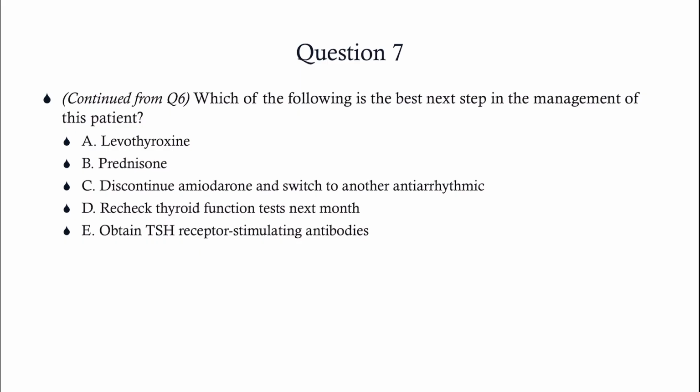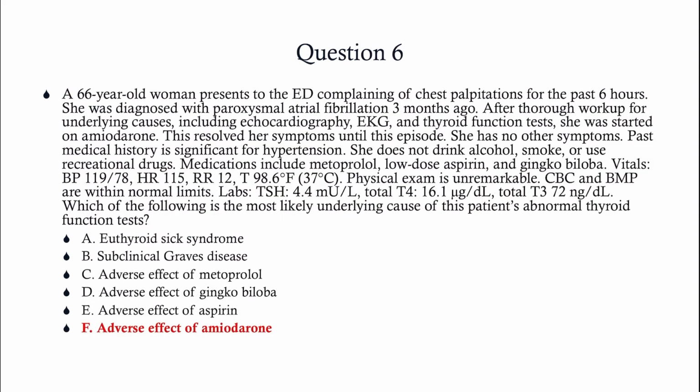Okay, so we're going to go on to the answer to question 6 now. Here it is again. And the answer is F, adverse effect of amiodarone. So what is going on with this patient? The patient has chest palpitations. Looking at their thyroid panel, TSH of 4.4, is that normal, high, or low? Normal. Total T4, 16.1, normal, high, or low? High. And total T3, normal, high, or low? Low.